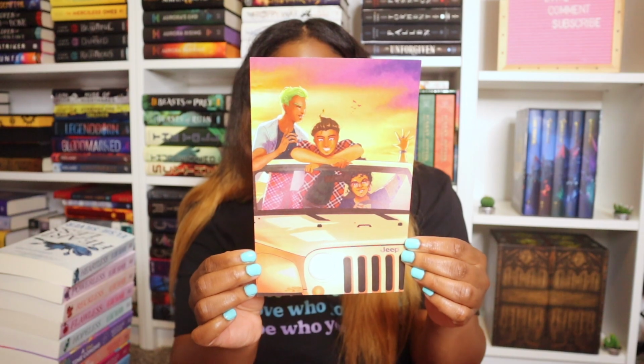But it came with this art print, which I think is really cool. And this was December's. Yes, so both of those books came in the December box. And the trope was anti-hero. And it has like a cute little newsletter.